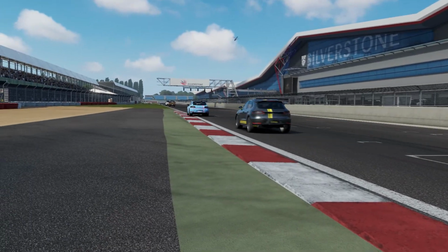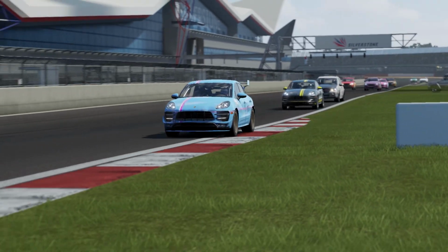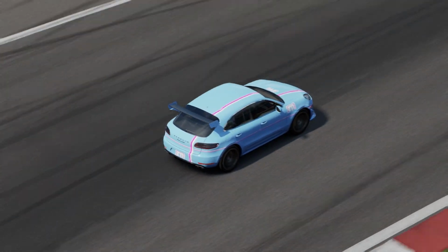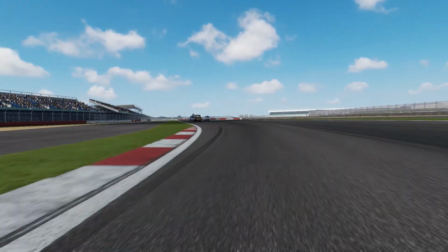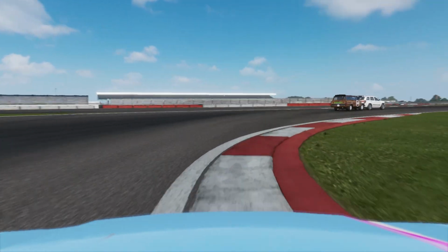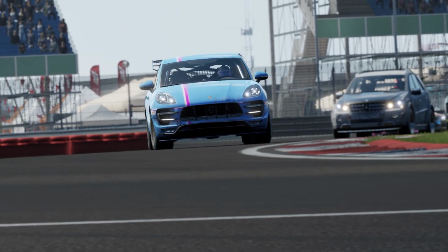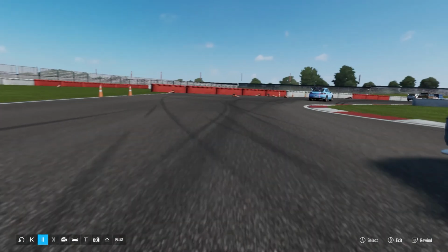The grey Macan just really struggled through the corners there. The G-Wagon was having a picnic by the start-finish straight. Yeah, the blue Macan was really liking this circuit as well. The grey Macan just not so much, and the blue Macan that we're following would pull a little bit of a gap. You can see the fight up ahead between the blue Land Rover, the white Cherokee, and the Ford Wagoneer.